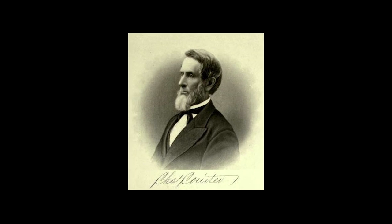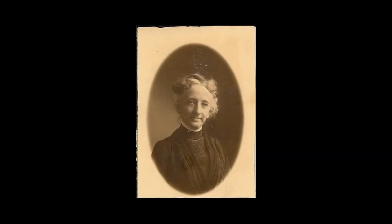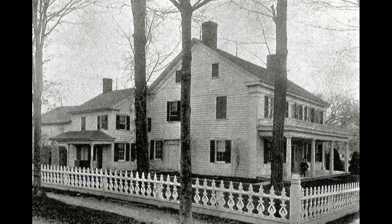Later on, the Corder family came to Cobleskill, and they were owners of this building, and it was affectionately known as the Corder Mansion. And it was probably the most prominent home in the village of Cobleskill at the time of the era when it was built.